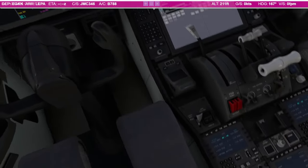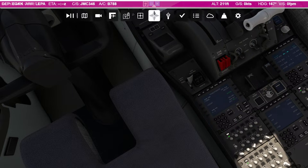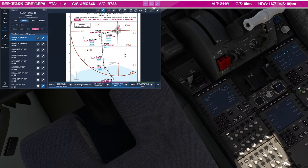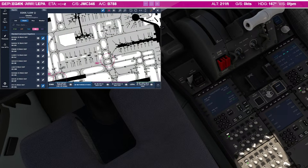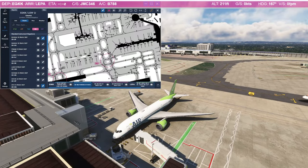JMC 346, if you're able to push back directly onto Kilo Alpha, that's the intersection between the weird place and the stand directly behind you, then you can push back now. If not, there's going to be a short delay. Stand by. 137 requesting taxi. Yeah, we can do that. JMC 346, we can push back onto Kilo Alpha.